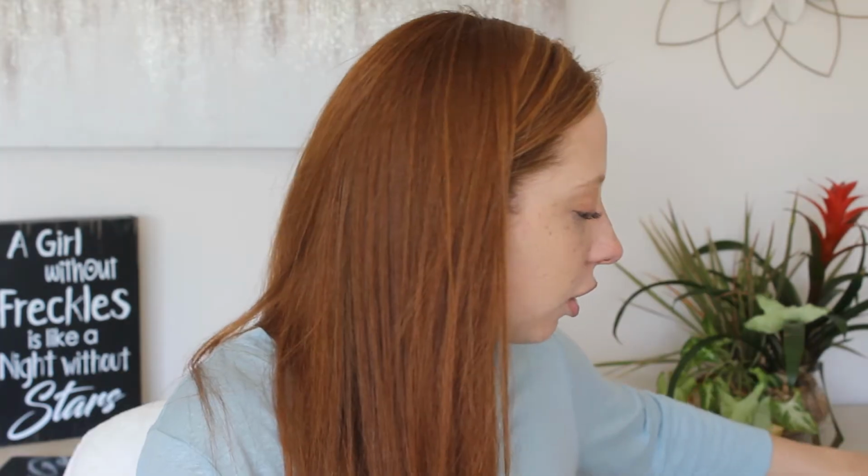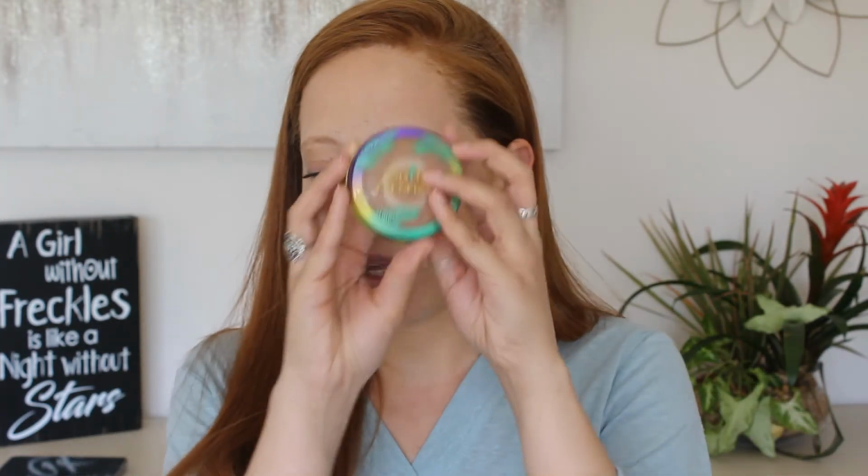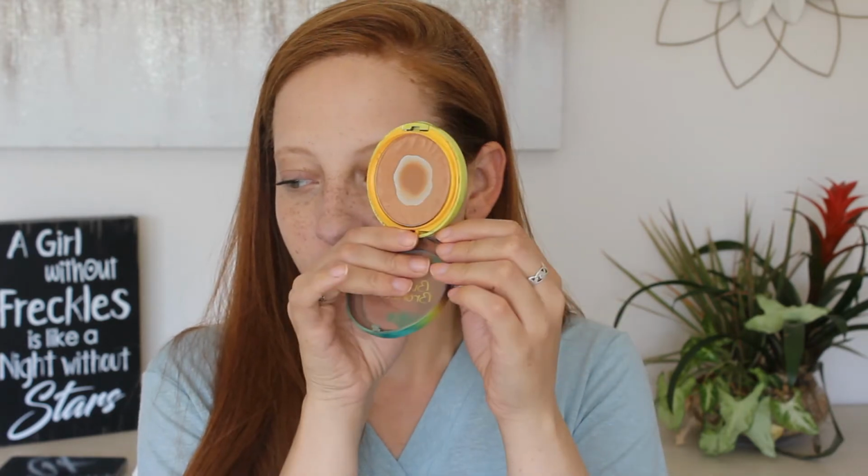And see, we've got a little bit of a glow to the face. That's because of that Banana Bright primer. I love it. So I actually haven't been wearing any highlighter recently. We are going to go into bronzer as always. I'm using the Physicians Formula Butter Bronzer. Check it out. Look at that.